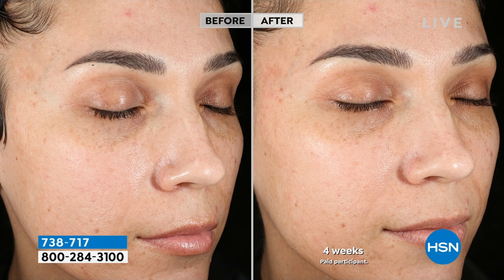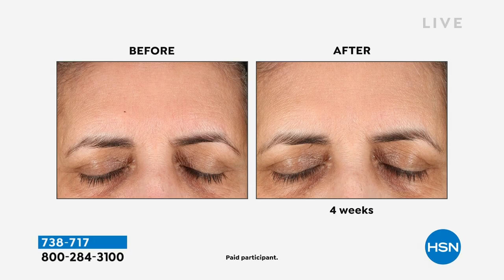It's that glow from within. It's that brilliance. Look at the difference. Oh, this glow, you can really see on her that glow come out on her cheek. It makes your skin look more awake. It makes you look more awake. It really is that brightening, that illumination that is the better aging benefit. And then look at this forehead. I mean, this forehead looks amazing after the 4 weeks of using the vitamin C.